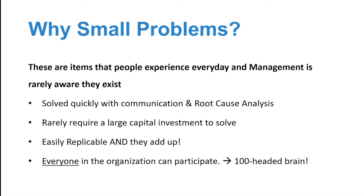They rarely require a large capital investment to solve. It's not like you have to throw a lot of money at it. A lot of these things are process oriented, lack of training, things along those lines. So when you're really focused on making my work today better than yesterday, you can usually solve those problems with how you're doing the tasks.